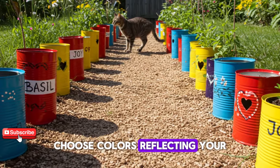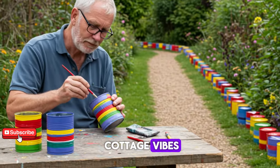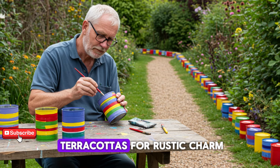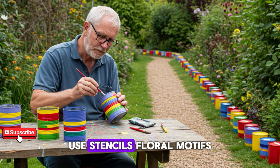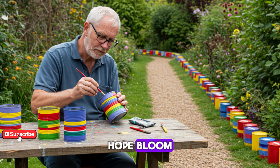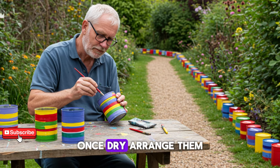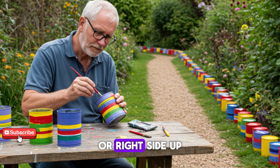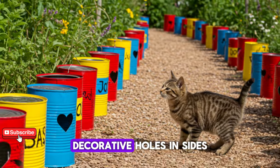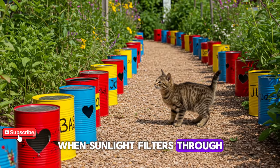Choose colors reflecting your garden's soul: soft pastels for romantic cottage vibes, bold primaries for playful looks, or classic whites and terracottas for rustic charm. Use stencils, floral motifs, or add little words to each one. Hope, bloom, joy, tiny garden affirmations. Once dry, arrange them upside down or right side up along your beds. For extra magic, punch decorative holes in sides that cast patterned shadows when sunlight filters through.